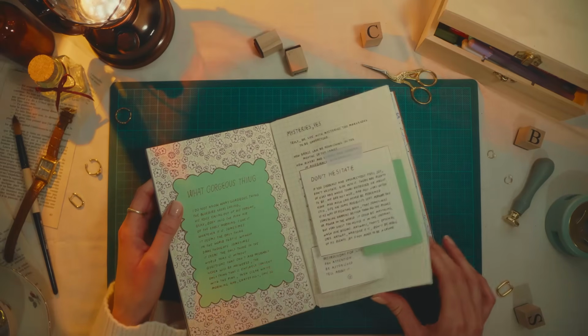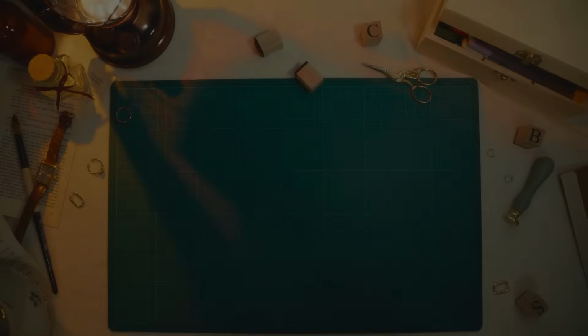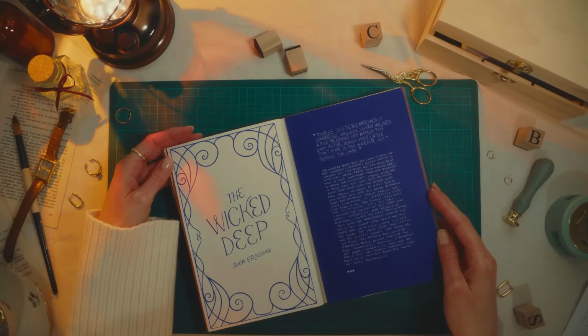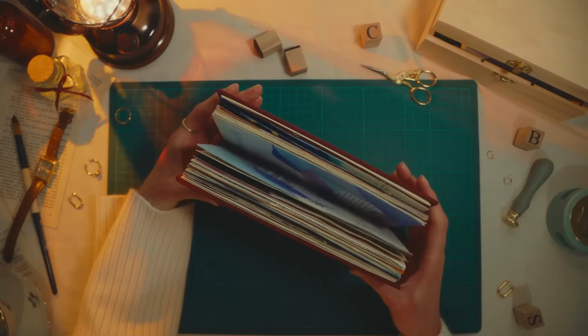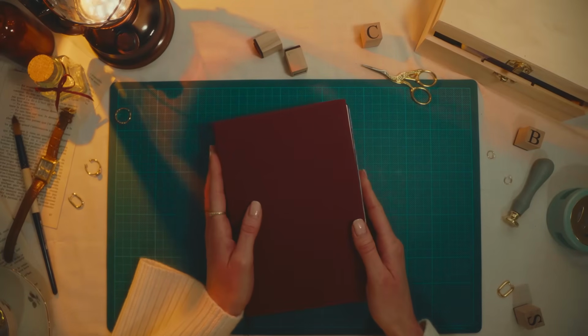Finally, if I'm still not sure where to go from there, I have one more question to ask myself. If I close my eyes and visualize the title of the book, what font do I see it in? This way, I've ended up with my nautical font for The Wicked Deep, a classic old newspaper font for A Burning, or the dramatic R for Royal Assassin. I hope these prompts help you to capture the books you read in exactly the way that you want to and give you some inspiration to get started.